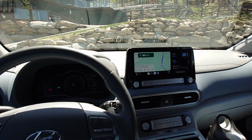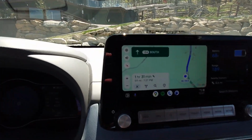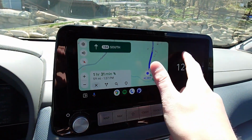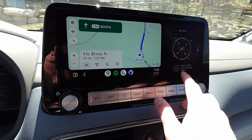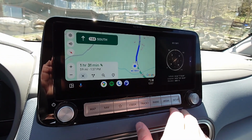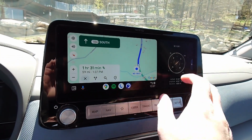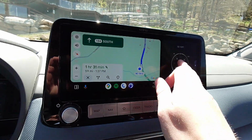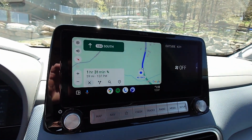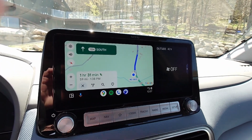Alrighty, so we are leaving our first stop, and we have another 59 miles to drive. Something I want to show you is our altitude. We are actually at 4,081 feet. Before I said 3,000, it's actually 4,000. So we went from 700 feet to 4,000 feet. It says 43 degrees outside. It's still warming up though.